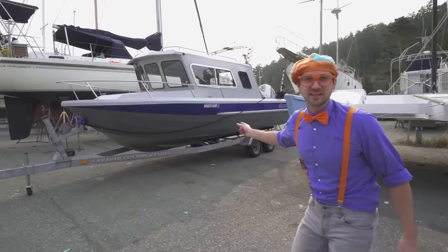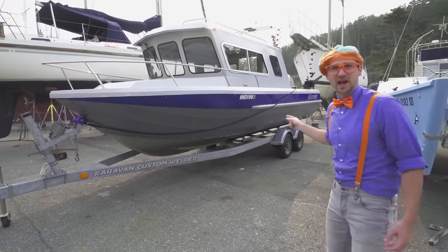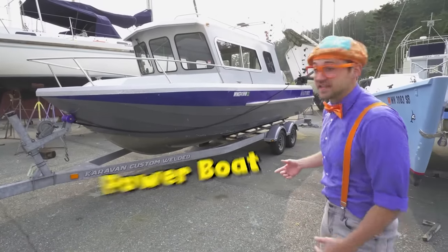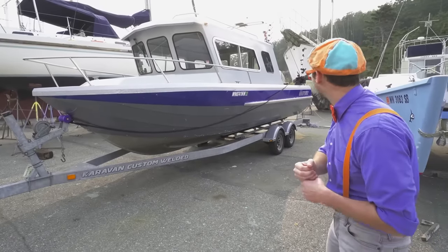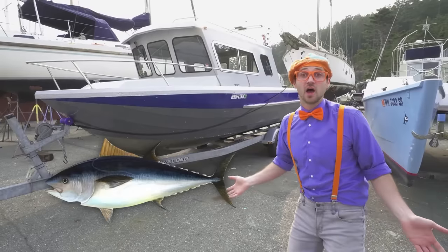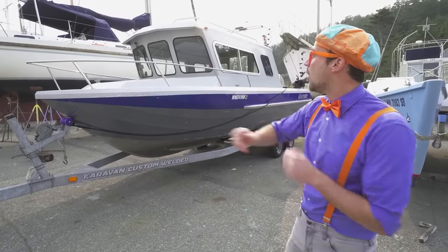Hey, look, here's another type of boat. And this boat, yeah, it's a power boat, but what it's used for is fishing. Wow, I see a lot of fishing pole holders up there. I bet they go fishing for salmon, tuna, crab, and all of those tasty foods.